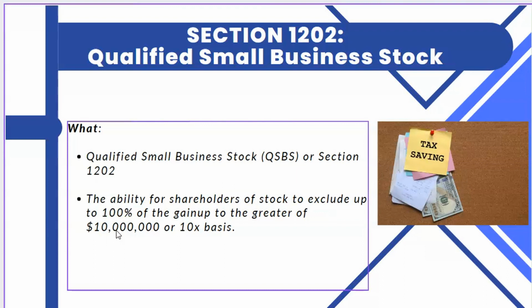So, for example, you buy the stock at $1,000, right? So you're exercising some options. So you have $1,000 into this company and the company sells for $9 million, right? You're not going to pay tax on any of this, right? Because you're excluded up to $10 million. So it's a pretty big tax benefit.